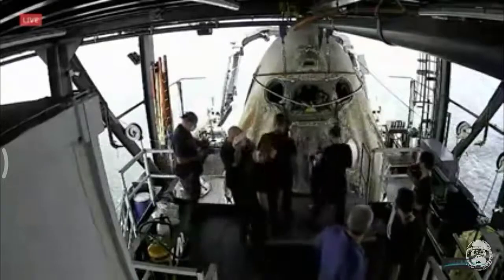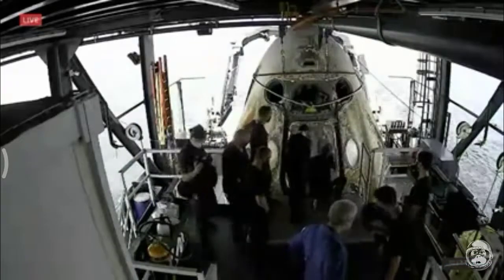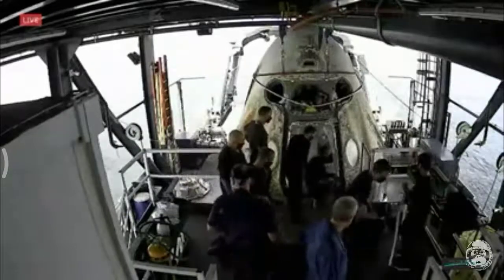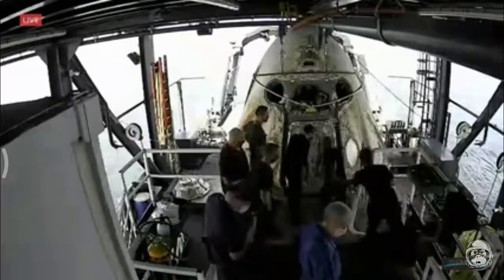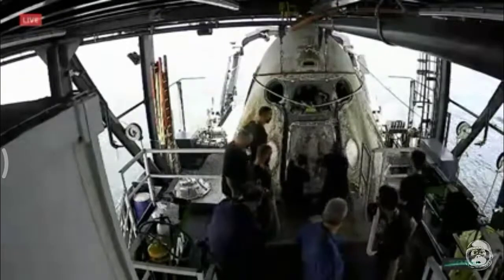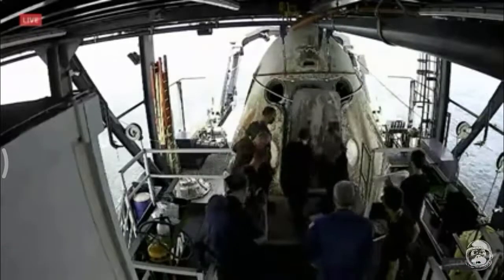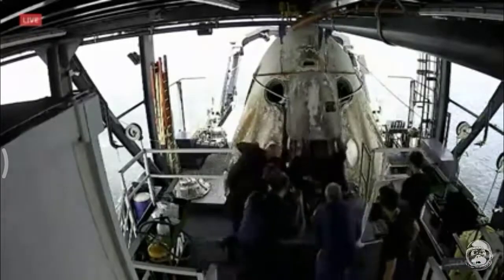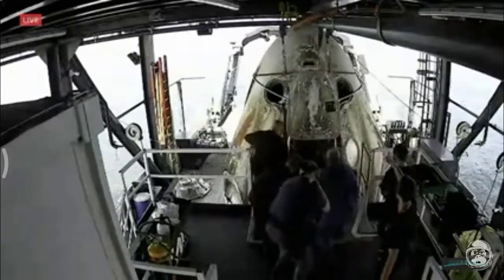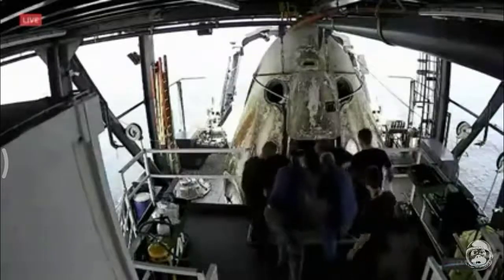So this hatch will be manually opened, and once doing so, Flight Surgeon Neil Menon will say hello and make sure that they're still doing all right, and then proceed to assist them with exiting the capsule. And we see the hatch is now open. Hatch being opened at 12:59 p.m. Pacific. Hatch is open.